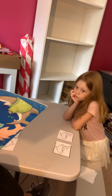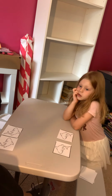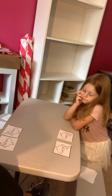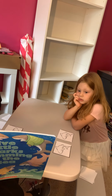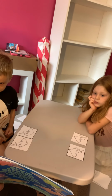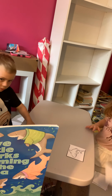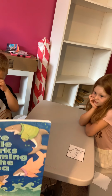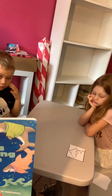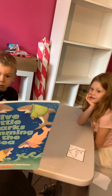1, 2. 2 little sharks playing hide and seek. One got lost and was missing for a week. Take one away. The mother called the doctor, and the doctor said, "No more sharks playing hide and seek." How many do you have left? 1. Let's see. 1.